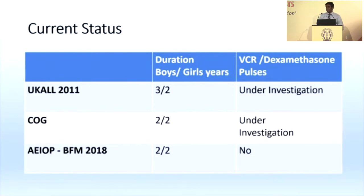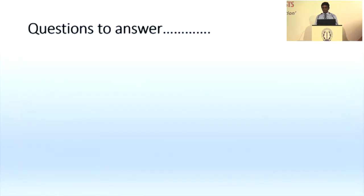So regarding the question of pulses, in the UKALL they have randomized patients to get the pulses or not in all treatment groups, not just the standard regime A or B, which is the standard or intermediate risk, but in all treatment groups, the addition of pulses is randomized, and hopefully this will give us a definitive answer to this question. COG, I believe, I'm not 100% sure of this, but I think COG is also investigating the same issue, but BFM has given up on this completely. All BFM schedules will not have pulses for maintenance going forward.